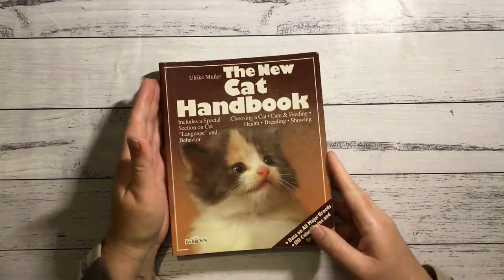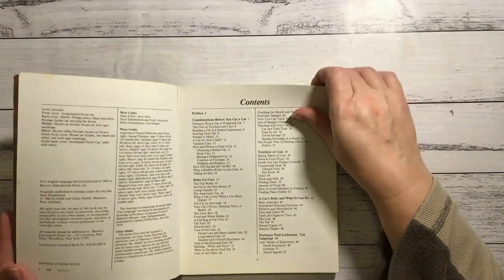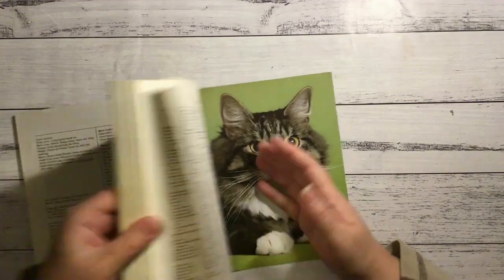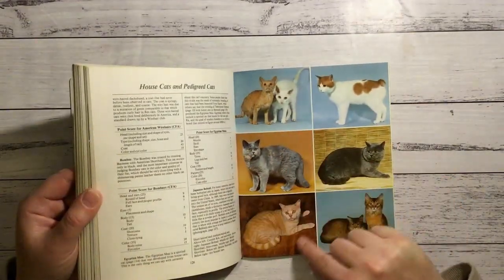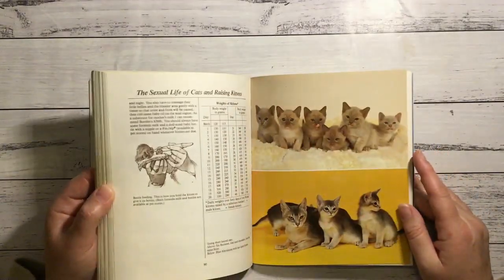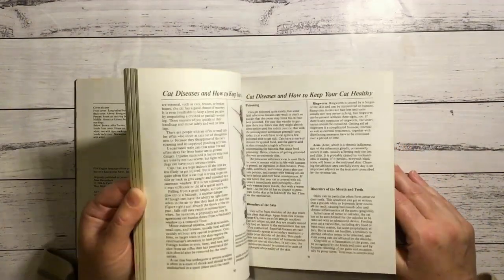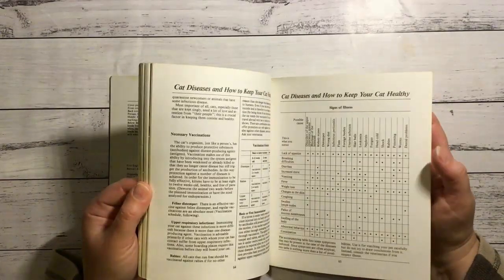This is the New Cat Handbook. 1984. Look at that, gorgeous. Some really nice pictures, and they're a beautiful size for journaling cards. Little bottom pockets. And even some of these sort of sepia toned pictures are really nice for ephemera as well.